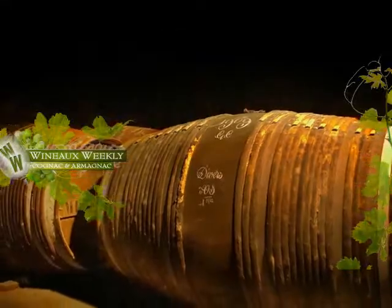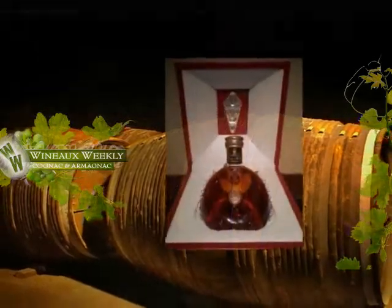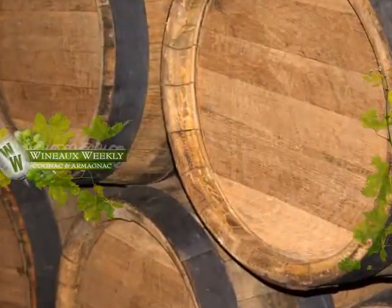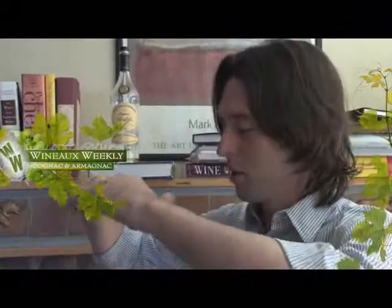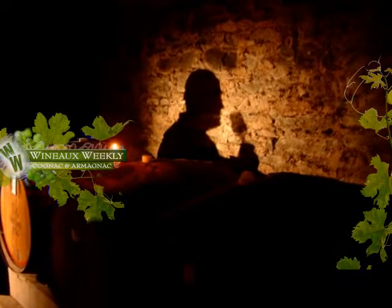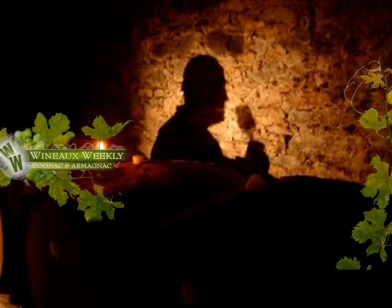Some of them, like Louis XIII, some of the really expensive ones, can age for 100 years before they actually end up bottling them. And part of the reason that it becomes so expensive to make cognac is that as it ages in barrel, the fill level in the barrel goes down, and so to prevent the cognac from oxidizing, they have to continually fill it up. So they consider that the angel's share, right? The part that disappears into the heavens.